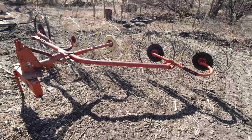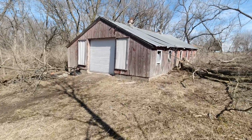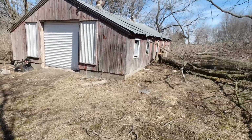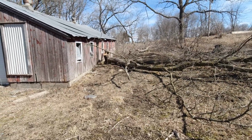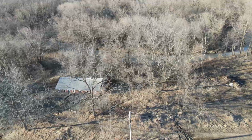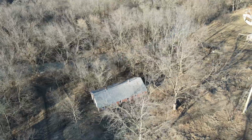All right, here is the old hen house. I did a video on replacing this door a while back, and then I did a video on cutting all these trees down around here. This was last year, right at the end of the year, so I never picked them up because it was just cold and kind of being a pain, so I just left them there. But my goal is to clean up all the trees around this building and all the way up to the house up there.